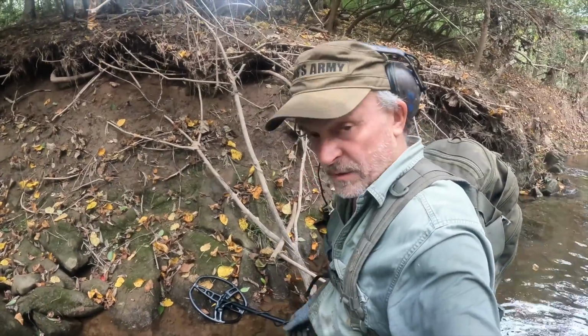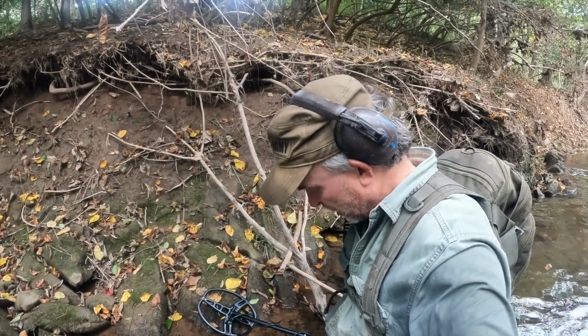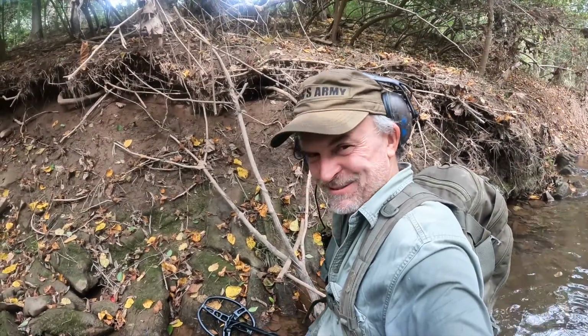You know, I really can't tell what it is. I'm going to try to pry on it a little bit with my pick and try to get it up, but if we can't get it up, we'll look at it on the videotape when we roll it.